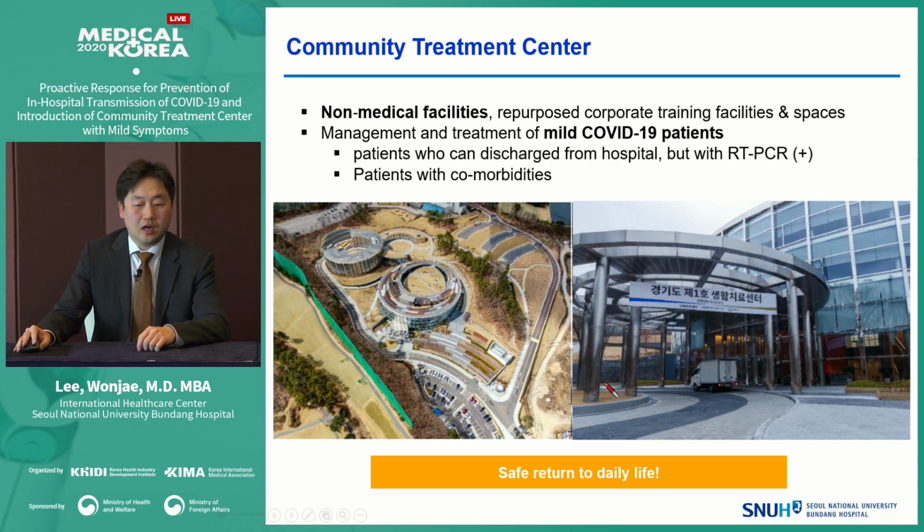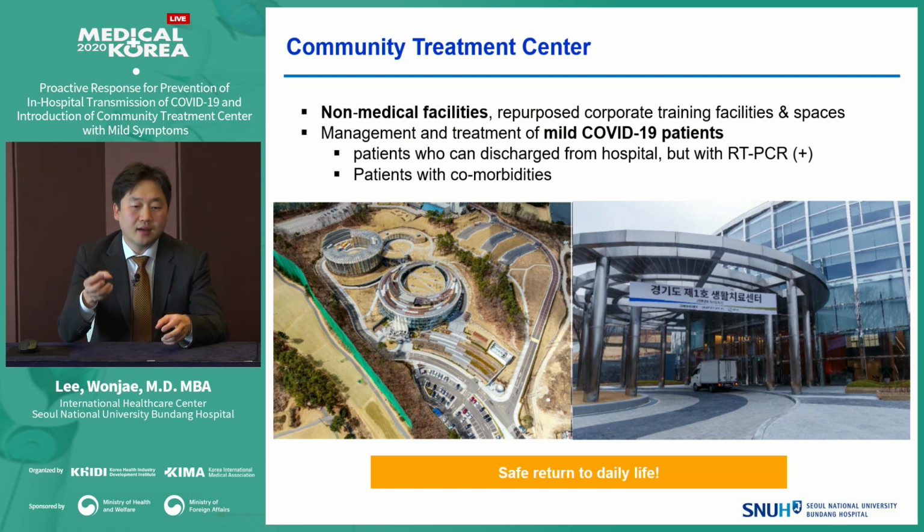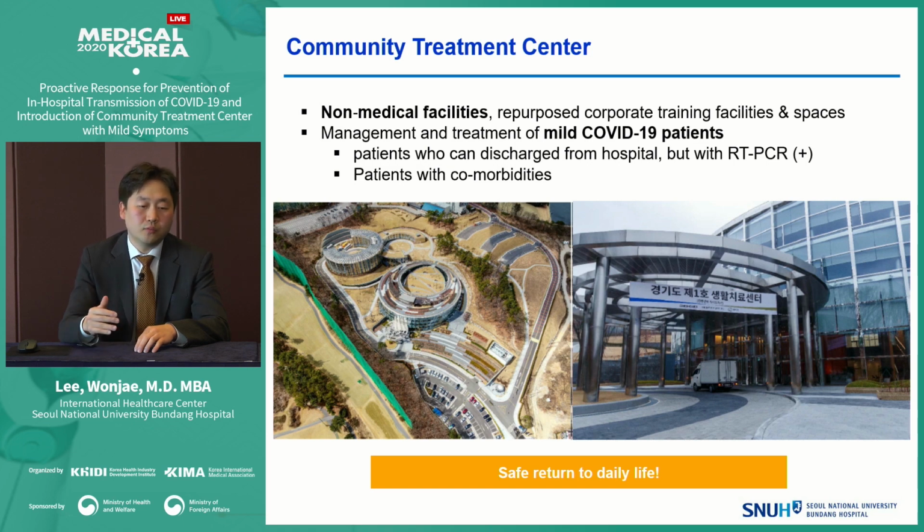I'd like to move on to the Community Treatment Center. This is basically a non-medical facility repurposed for the treatment of mild COVID-19 patients. This is a cooperation between a private corporation, which provided the facility, and the government and hospitals, which support the medical staff. Basically this is for management and treatment of mild COVID-19 cases. For example, a patient who can be discharged from the hospital but is still RT-PCR positive will be sent to this facility. Or a patient confirmed with COVID-19 who is old and has multiple comorbidities will be sent here for safe return to daily life.